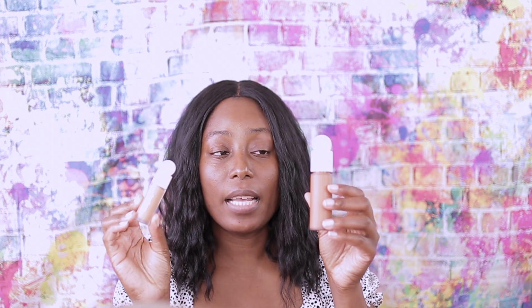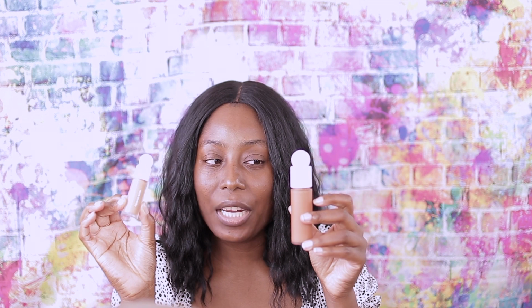And you guys see here, I'm gonna bring it up a little closer so you guys can see. Now this is the same shade in the 440C, which is a little lighter than the actual foundation. Okay, so I'm going to be using my Range Beauty primer. I'm going to be using this because I like it. It just feels so good on my skin, and I've been using this since I got it. So I'm going to take that and put it all over.